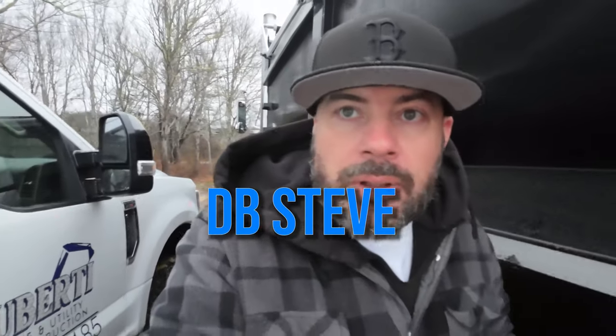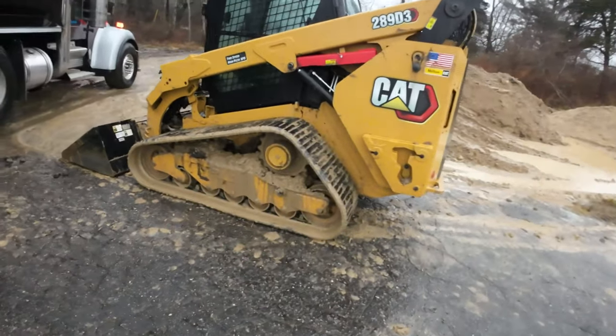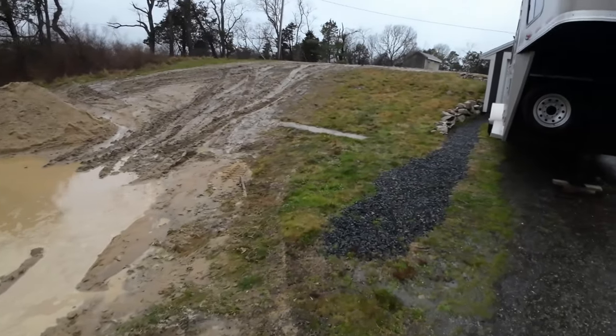All right, good morning. Today's job, it just eased up a little bit raining. I got the skid steer warmed up. We gotta get the truck loaded with this dirt. They did a septic system here. I'll show you at the top of the hill. It's like one of the very few parts of town that's open, and that's because of the marsh.